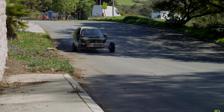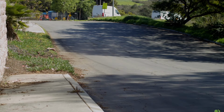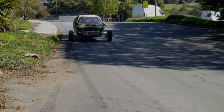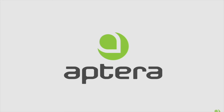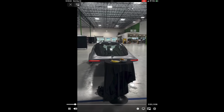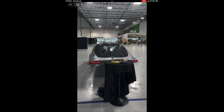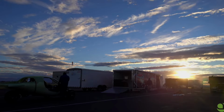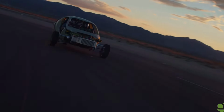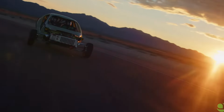All right, that was pretty cool, wasn't it? That was pretty awesome. They're showing off the speed of the Aptera and how it can even do a magic trick like that, how it can snatch the tablecloth off the table and leave the food on the table. But it looks like they're also going to do something else. It looks like they may make the beta disappear. Let's check this video out.